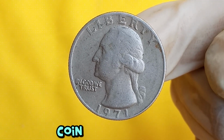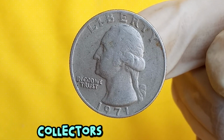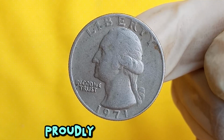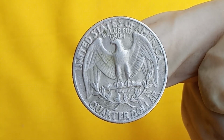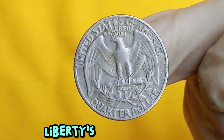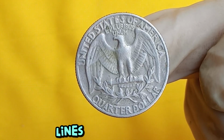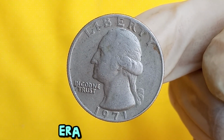The design of the coin is one of the reasons it has become so admired and so valuable among collectors. On the front side of the coin, Liberty appears standing proudly, symbolizing freedom, strength, and hope. The elegant details of Liberty's figure were created with remarkable artistic precision, showing flowing lines and powerful symbolism that defined American coin design during that era.